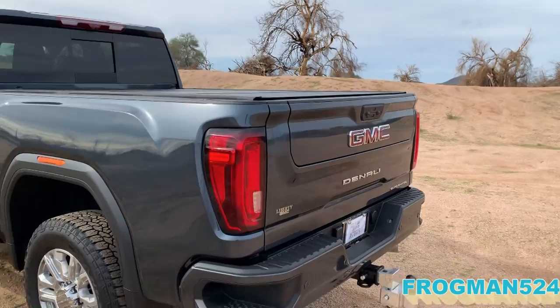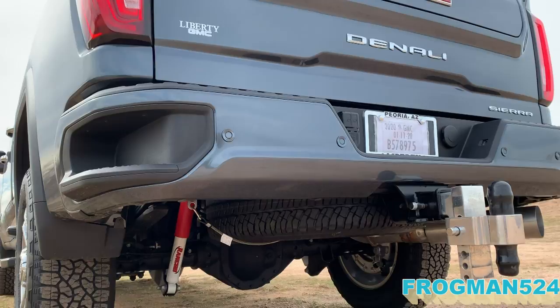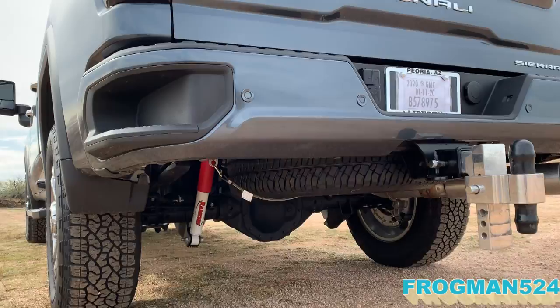One more thing underneath is the spare tire. I don't know if they did it before, but I saw that tag hanging down. They have a safety cable that's hooked to the frame so that if your little winch thing there fails, your spare doesn't fall out on the highway.